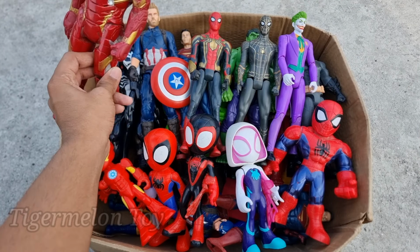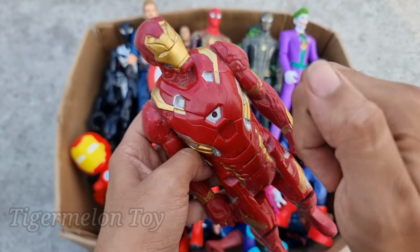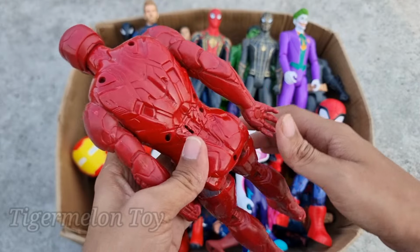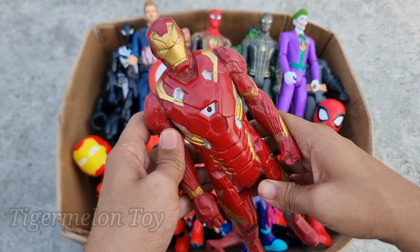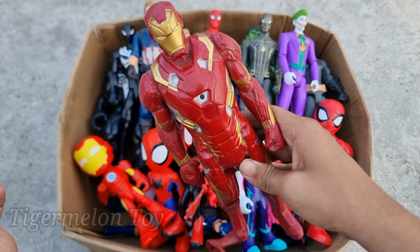Let's see who is this one right here, guys. Wow, guys, look what I got. Wow, look at this very cool golden and red color combination on his full of technological mechanical metal suit. Guys, this is very strong superhero, the Tony Stark, the leader of Avengers. Guys, this is very intelligent superhero, Iron Man.